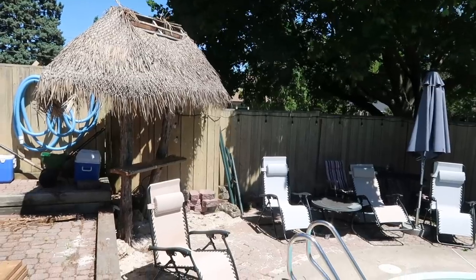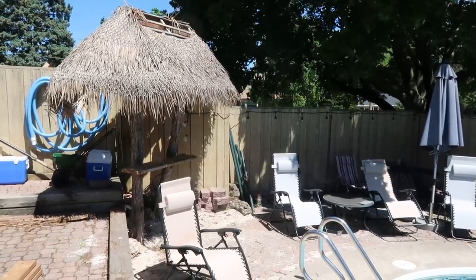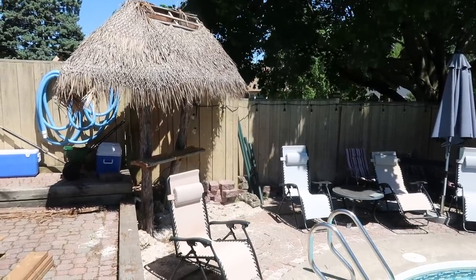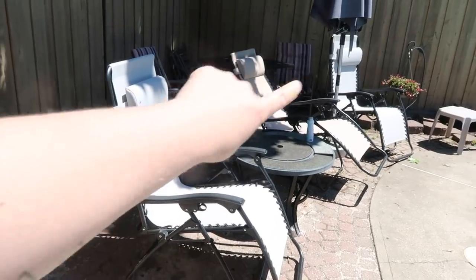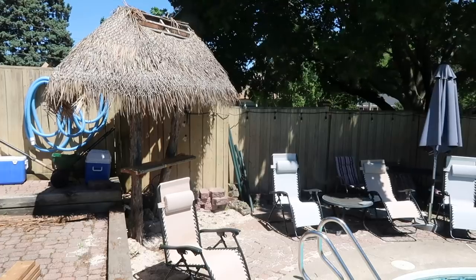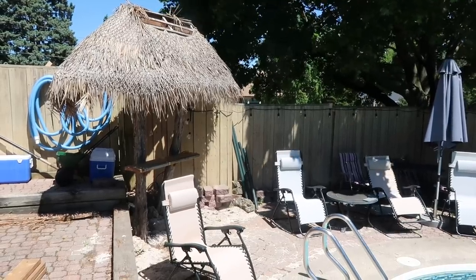No, I did not make that. The house literally came with a tiki hut, but it does need to be fixed up a little. It went through a rough winter. I love it because the pool has a little lounge area at the back where right now we're housing lounger chairs, a broken umbrella, and a random table.